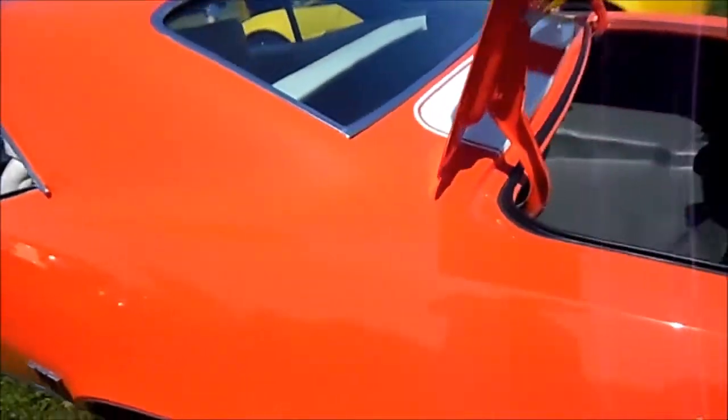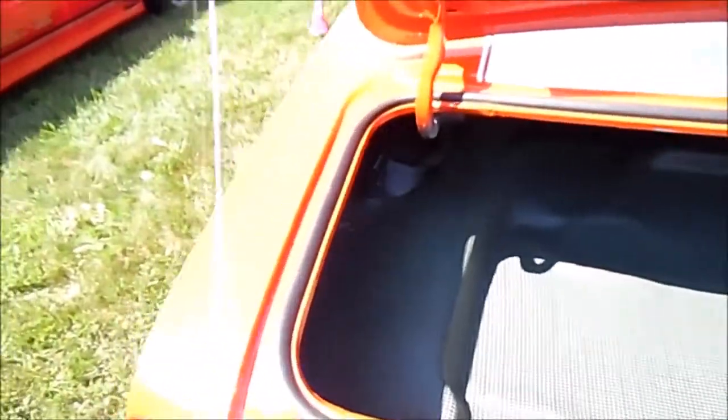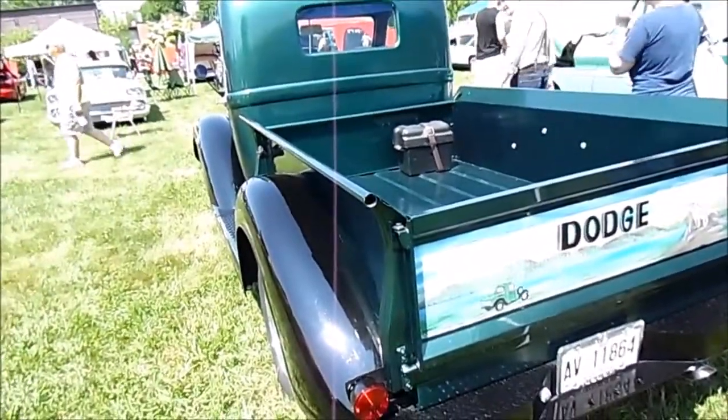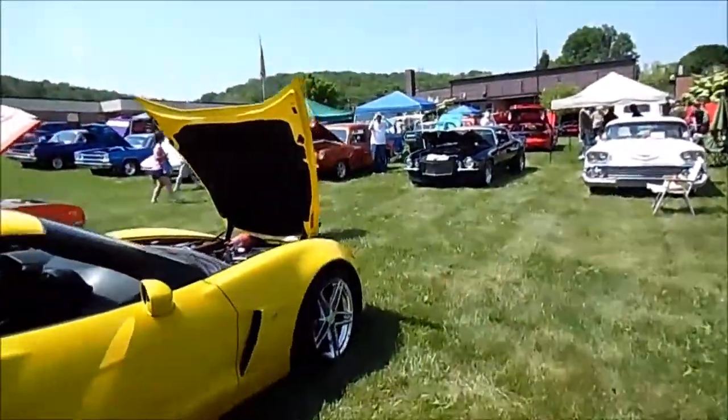Got it back to the body shop. Well, it was in the body shop. Wow. 2,500 Super Duty. Has no running boards. Okay, I missed the tailgate earlier. But yep, that's a Dodge Ram. Yeah. See? Now, can't miss anything. That's what you got a wife for.